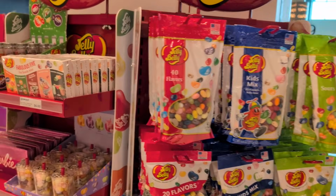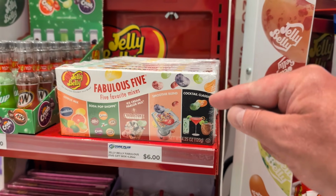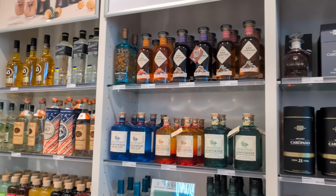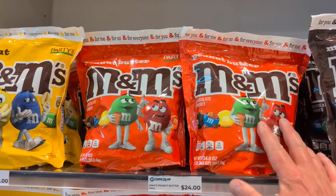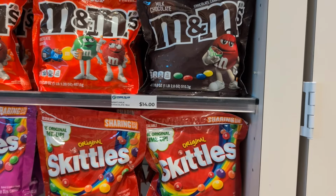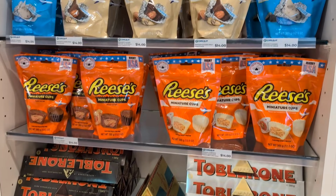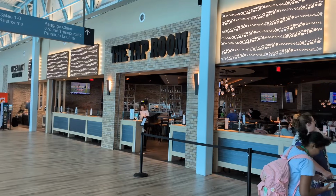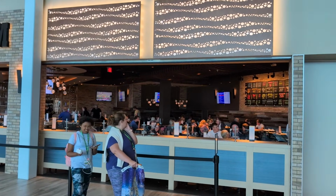What sort of prices are we looking at here? So $6 here for these. They're $5 in Five Below, but obviously got tax on top. They've got a small selection of whiskey and rum, gins and stuff. Give you an idea of prices of M&Ms: this massive bag of peanut butter M&Ms, $24. And then a slightly smaller family size one, $14. What a bargain. Haribo's, $8. $20 for your Toblerones, $14 for Hershey Kisses, $8 for a bar of Dairy Milk. Wow.